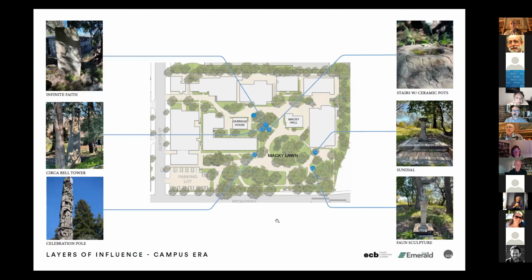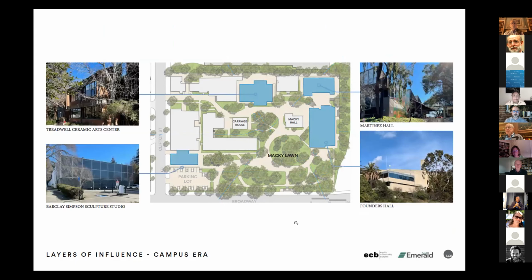There's also a lot of cultural landscape. There are a lot of sculptures and statues that tell the story of different eras, different decades of the campus, and really talk about the campus. And then there's the architecture.